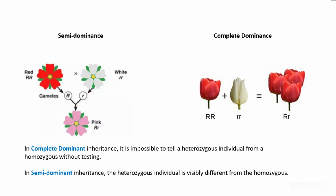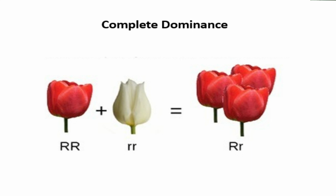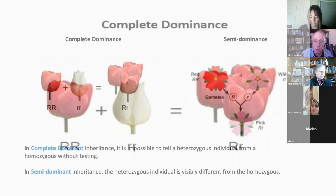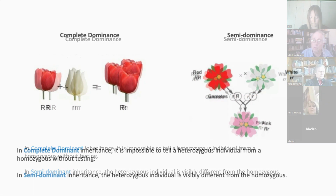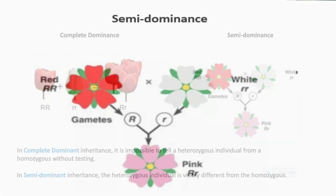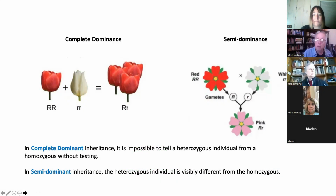And here's an example. If you look at the roses on the right, big R giving you a red rose and little r giving you a white rose, in complete dominance, as you can see, you cannot tell the difference between the homozygous, or having 2 copies of the red, and the heterozygous, or having 1 copy of the red. The phenotype, which is the appearance, looks the same in both. And yet in semi-dominance, as you see over here on the right, you have a red flower, you have a white flower, and the pink flower is different than either one of the parents. And that's how our particular horses are in this scheme of things. They have a semi-dominant mode of expression of a dominant gene.